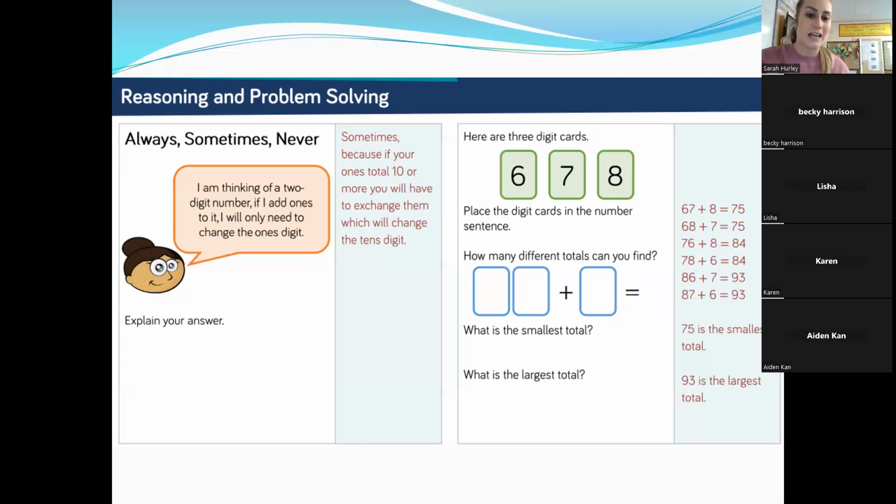And as you can see here, the children have to think of a range of answers. So it's how many different totals can you get? And as you can see, they're going 8, 7, 8, 6, 7, 6. So they're finding all the different ways that they can answer that question.